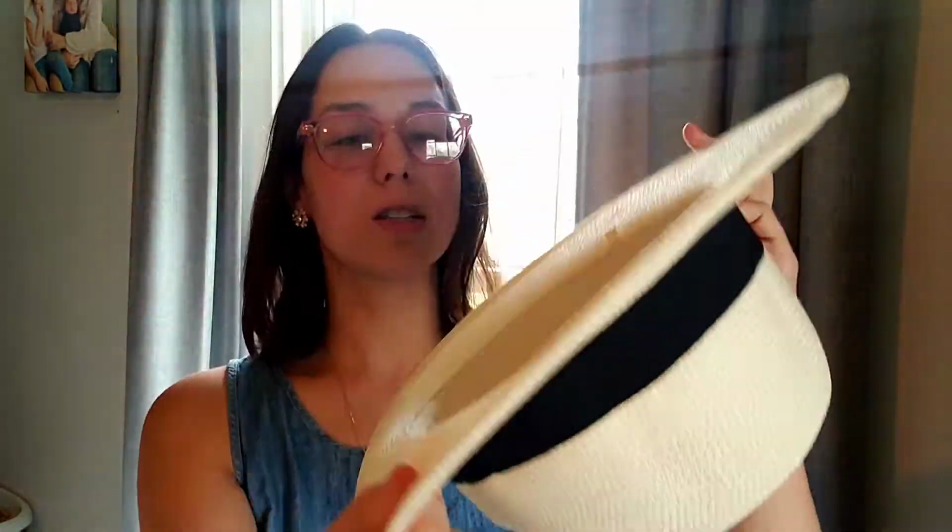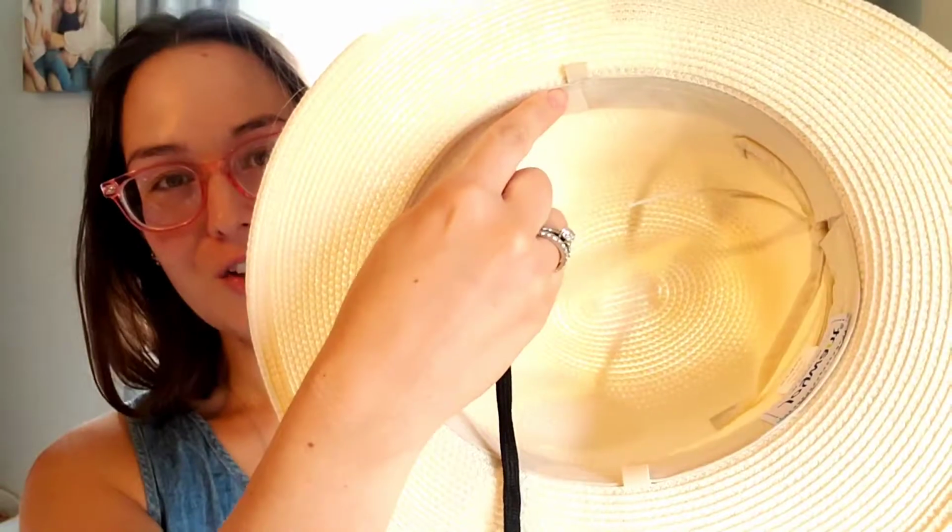And then let me show you guys my other favorite feature. So you put it on, and it has these removable straps. It has these really great clasps that you can just clasp on to these little hooks right on the inside of the hat. So if it's windy, you're at the beach, you're gonna be good. You can put this on and just tighten this chin strap right there so it's not gonna blow away.